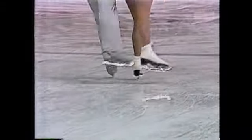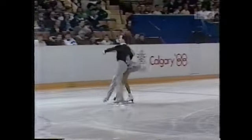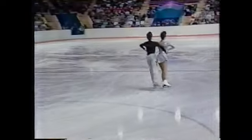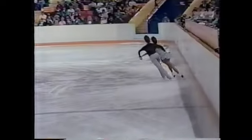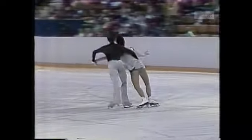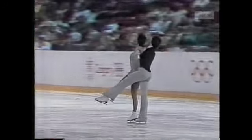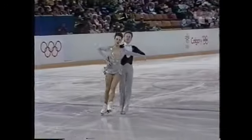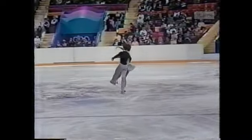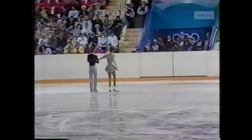The infamous Choctaw. It has driven many amateur dancers, recreational dancers, wild. The dreaded Choctaw. See, there's no change of position between the two. They stay exactly the same in relation to each other throughout the entire dance. All right, second in the French National Championships last year were Paliard and Courtois.